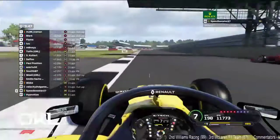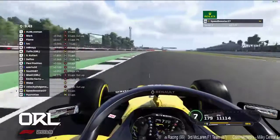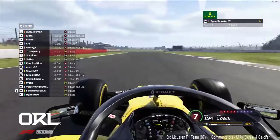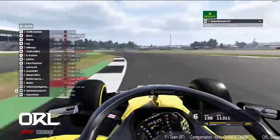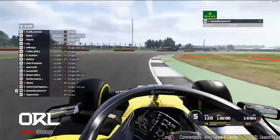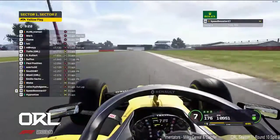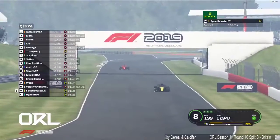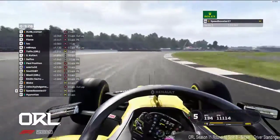Mark is on an out lap. Iceman is starting his lap. Why don't you take us through the rest of the lap from Speed Booster? He's making his way into Maggots. Speed Booster, yes, yes. So into the Hangar Straight we go. Long straight ahead.